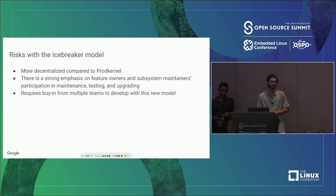Icebreaker is a lot more decentralized than prod kernel. We have to put our trust in feature maintainers for them to actually create their feature branches correctly, write good tests and all that stuff. We need to put our trust in staging branch maintainers, who have to look at these merges as they're coming in to Icebreaker and say, OK, are these merge conflicts non-trivial? Are these dependencies correctly resolved on the feature branches? And then finally, we need buy-in from other teams. They need to trust us that this new workflow, which is new and confusing, is actually going to pay off, and we're actually going to be able to reduce our technical debt and improve things.